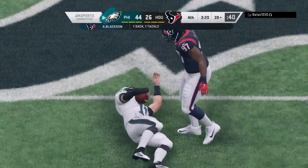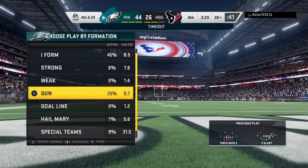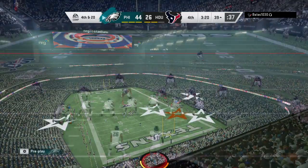Throwing now is Wentz. And down he goes. They bring down Wentz on the sack. Now the Texans will burn the first of their timeouts. It's just their first. They'll be down to 2 remaining as we step aside here in the 4th quarter.